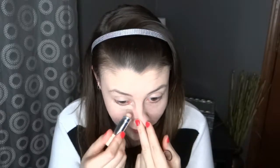And then I'm actually just going to apply it right under my eyes here, where I do have bags, and then on my eyelid too. I really like to use a concealer on my eyelids just because of that redness, like I said, and then I always put it right here in between my eyes because I do get a lot of purpleness right in there. And then I'm just going to use my beauty blender to blend that in.